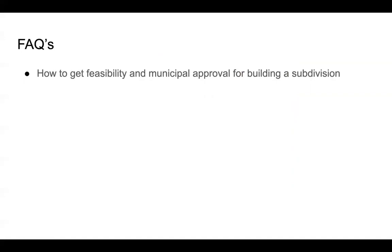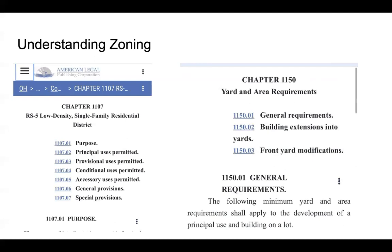Another FAQ we got was how to get feasibility and municipal approval for building a subdivision. Every city is going to have a fairly organized process for understanding building, zoning, etc. So it's all about understanding the building code. For the local city I'm in for the project in Springfield, we can simply pull up the building code, and for the particular zoning of your site, it's going to give you the rules, the regulations, and the requirements you have to meet in order to successfully move that project forward.